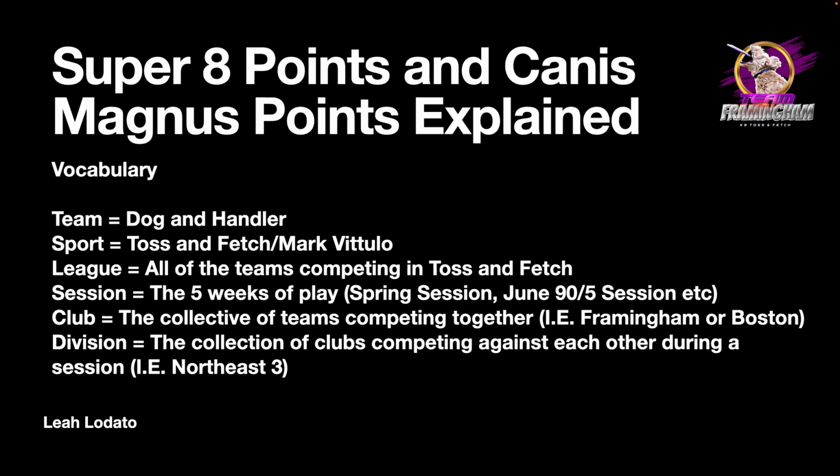A little bit of vocab to get started. If I say team, it means dog and handler. If I say club team, it means the collection of teams that compete together. For example, club team Framingham or club team Boston. The division is the collection of clubs that compete against each other during a session.